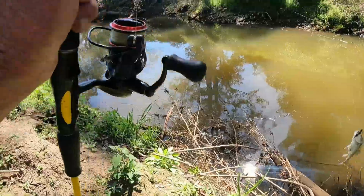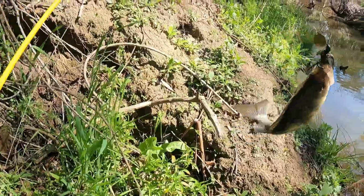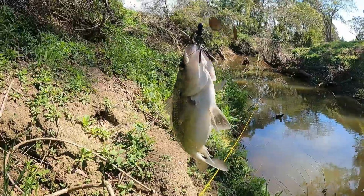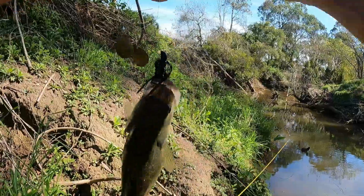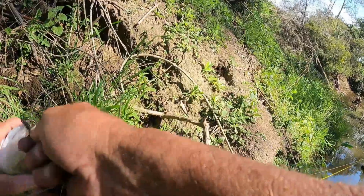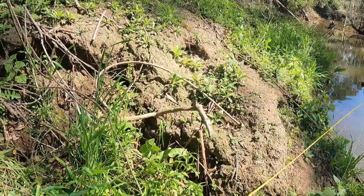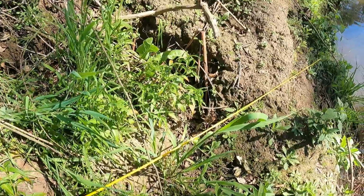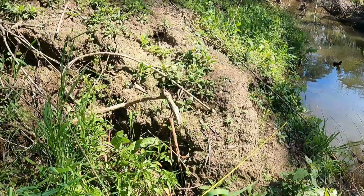Come on, get in the boat, boy. Look at that. Still a chunk, eh? I think that's a chunk. Big fat belly on it. Okay, the one I dropped was about this size as well. The one I caught was much bigger. There you go. We tricked that one.